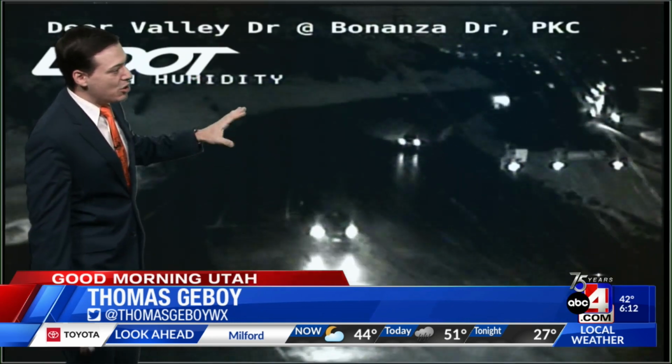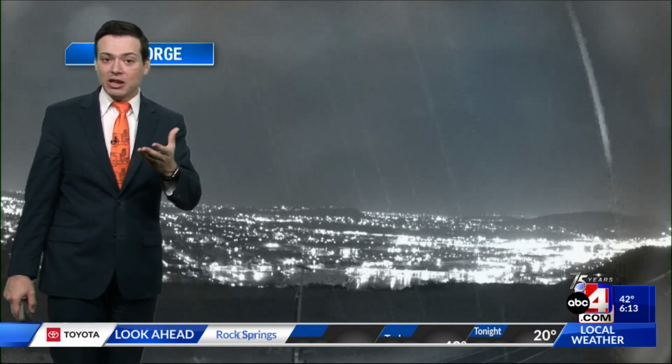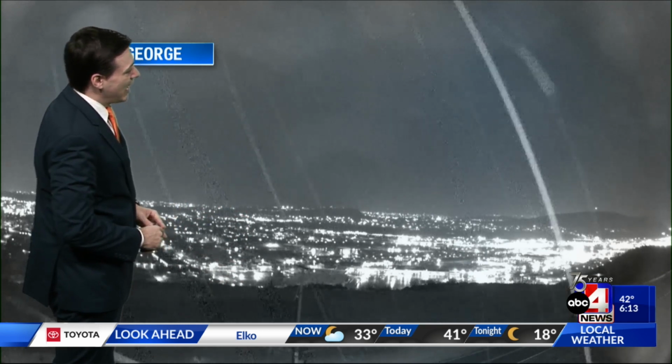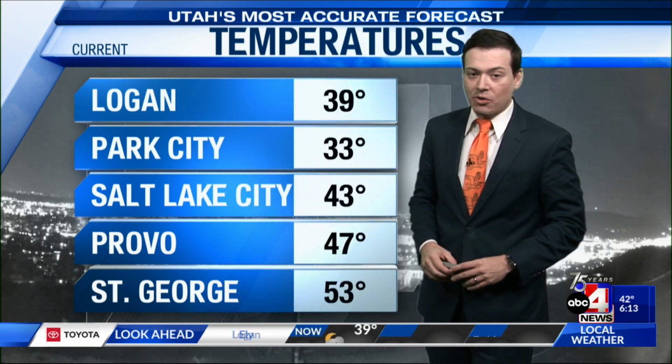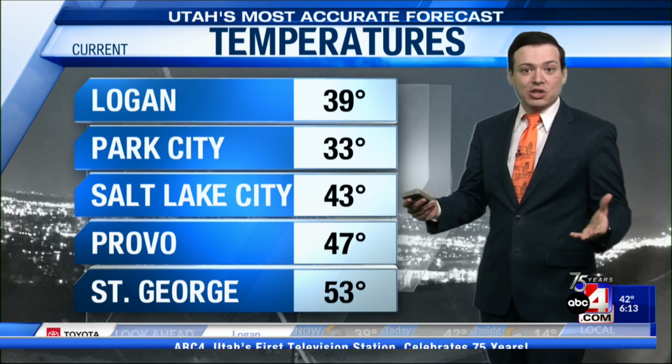So this morning in northern Utah, I'm going to encourage you to build in plenty of time, but this isn't just a northern Utah storm. We're also seeing wet weather down in southern Utah. I'm going to show this camera a lot this morning, but St. George, anytime you see rain, it's notable. And we have seen steady rain in lower Washington County more or less since the overnight hours with healthy accumulations. We've even already seen around 2/10 of an inch of rain in St. George itself.